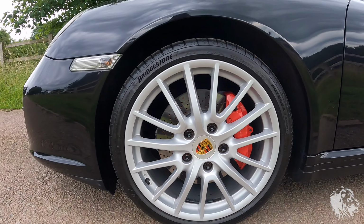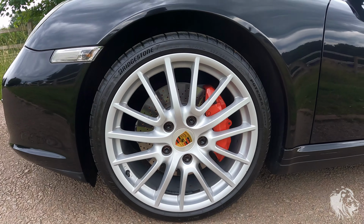It's got the 19-inch sport design alloy wheels. All the S models, 2Ss and 4Ss, have the Guards Red brake calipers. They're turbo setup brakes. It's just had new discs and pads at the front. It's had new tyres at the front, the Bridgestones there, and it's got Bridgestones at the back. All the wheels are in great condition, as you can see, as is the rest of the paintwork.